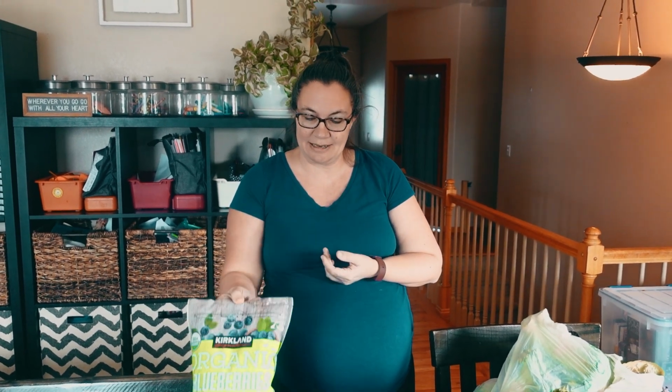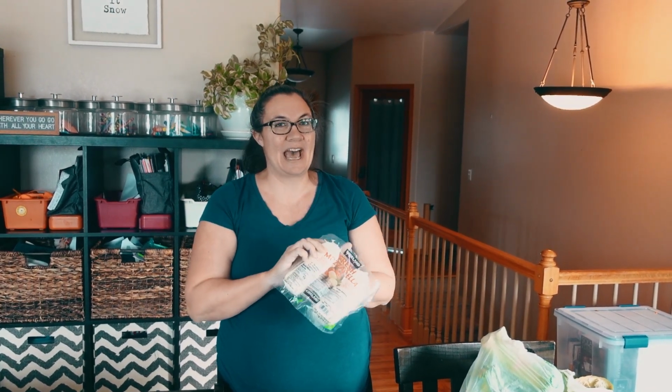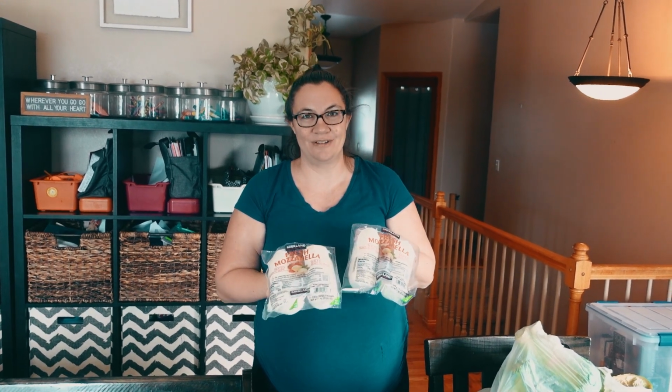So I grabbed these along with some mozzarella cheese. Again, this is another one of those things. I thought that I had ordered a whole bunch of it and it has all gotten eaten. So we got 2 packs of these to use for our triple batch of lasagna tonight.